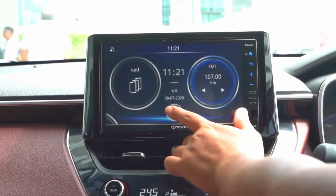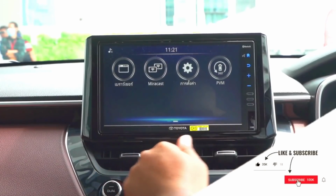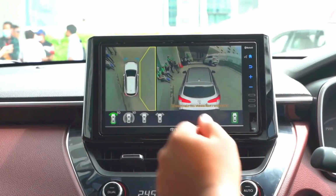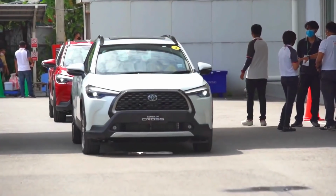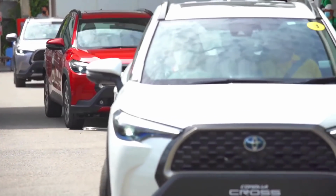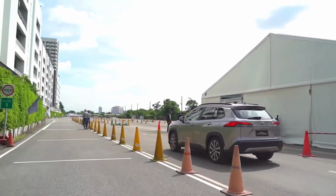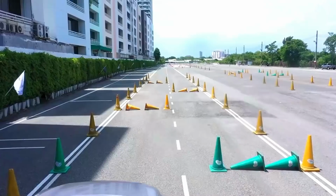The new Toyota Corolla Cross has been placed between the C-HR and RAV4 in Toyota's global lineup and has been built on the TNGA C platform. It measures 4,460 mm in length, 1,825 mm in width, gets a 2,640 mm long wheelbase and has a height of 1,620 mm.